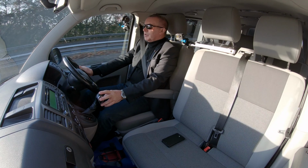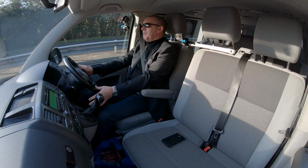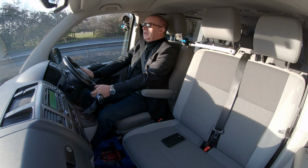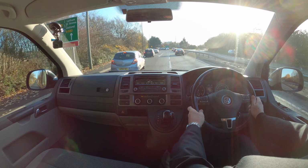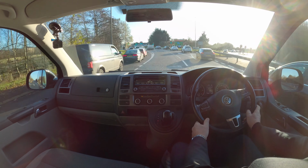Height and reach adjustable steering wheel, indicator on the left. Now I've just moved back a bit. I could do with it moving down a little bit, so if these lights stay on, nope. Oh well.